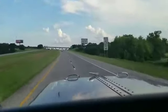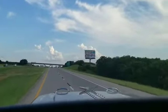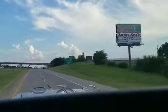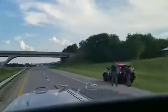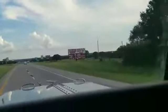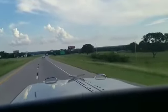I think there's a fire truck up here. And they hit their brakes. Yeah, that makes sense. Got a fire truck. Ooh, somebody's car went up in smoke. Ooh, that was not good.